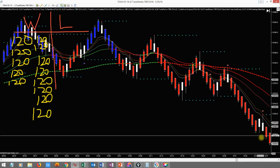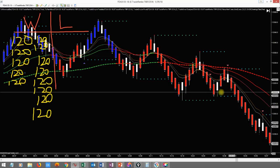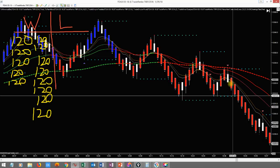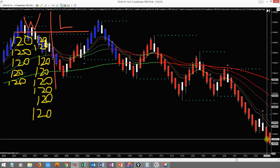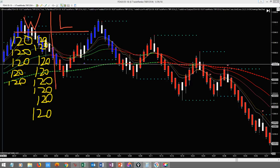Here's another breakout trade. So it broke support right here. Okay, that's considered support. Broke support. Enter at 296.5 to 292.5. That's 4 ticks. Another winning trade.